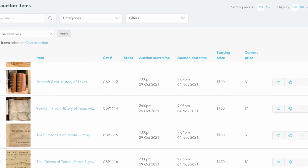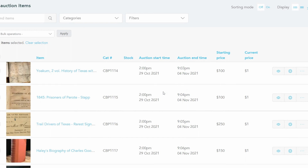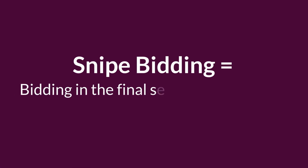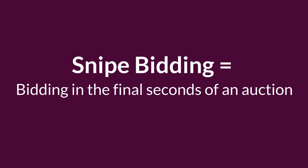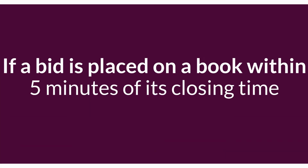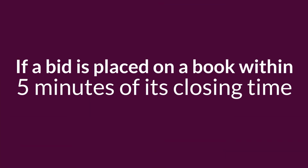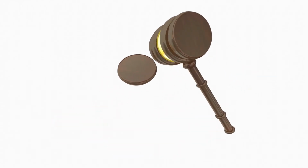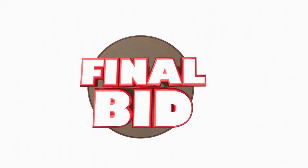The auction lots will begin to close on November the 4th at 9 p.m. Their end times are staggered by about a minute so that they don't all close on you at one time. Oh, and a note on last minute bidding, also known as snipe bidding. If a bid is entered on a lot within 5 minutes of that lot's closing time, the end time on that lot will be extended by 5 minutes so that everyone who's interested can take one final crack at that book. Once bidding has ceased and everything's been quiet for a solid 5 minutes, then bidding will automatically close on that lot.